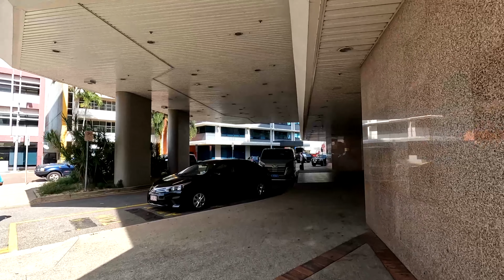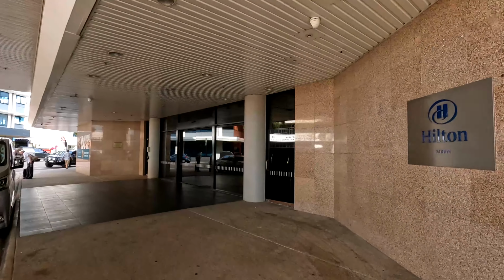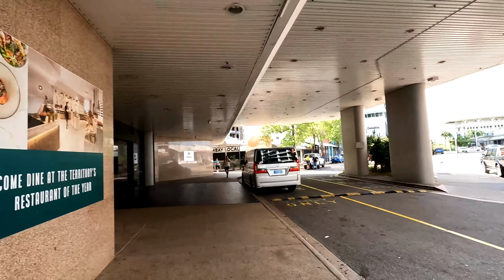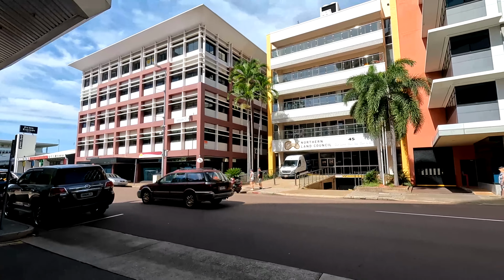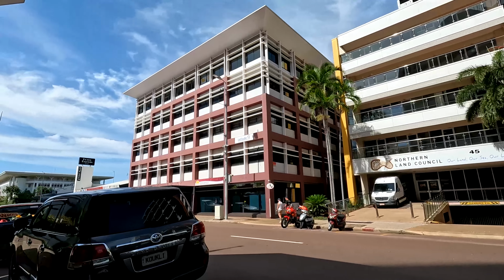But we're slowly getting into the dry season. Getting a little bit of rain and a bit of stickiness in the evenings. Highly recommend the Pepperberry restaurant there in the Hilton. Alright, so we're just looking at Mitchell Street here. Got the Northern Land Council just across the road there.